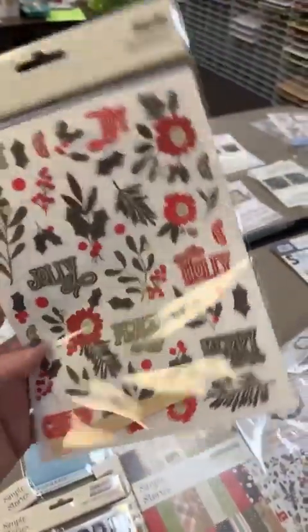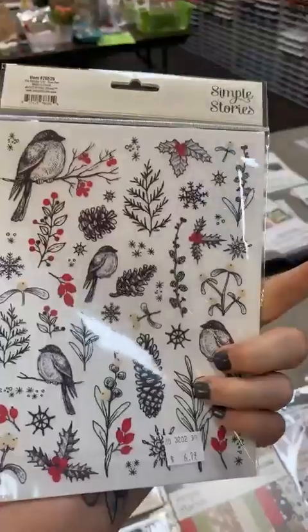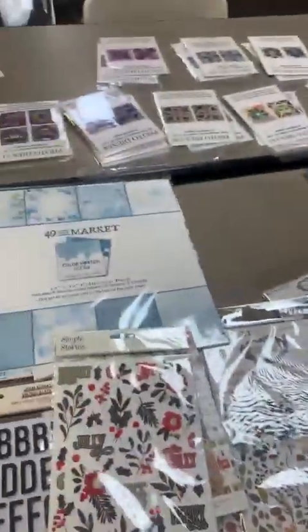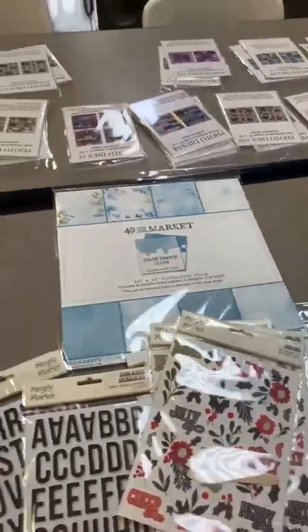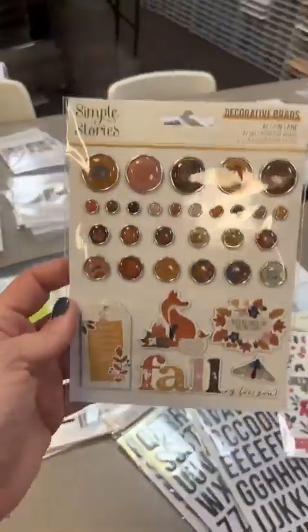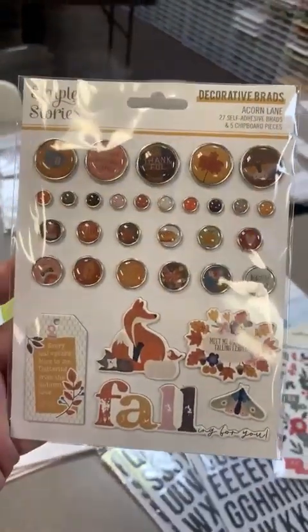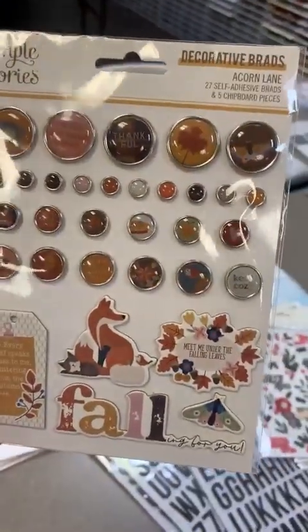Here's the rub-ons. All those little chickadees in there. I think that's what those are. So there's the rub-ons. Acorn Lane. We already are out of our brads for Acorn Lane, so we restocked those already.